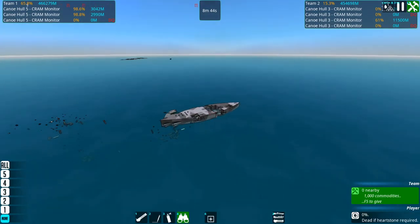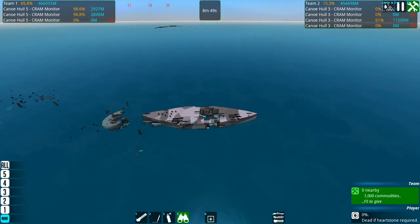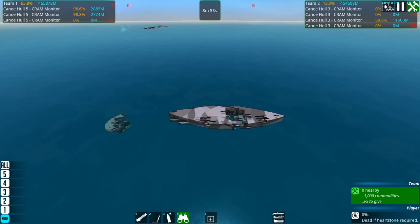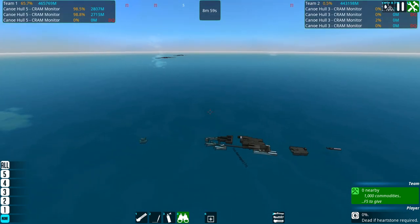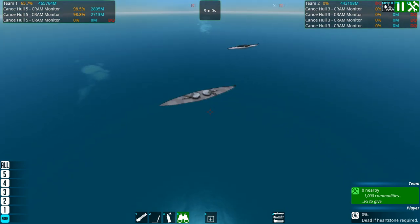And, yeah, AI dead, and turret decapitation, just insult and injury. Wow, okay, so, round one, dramatic, full of back and forth. I'm amazed that singular hull number 5 managed to take on two hull number 3s, kill one, and almost kill the other. My goodness. Damn.